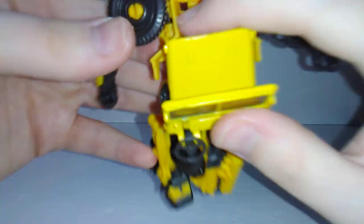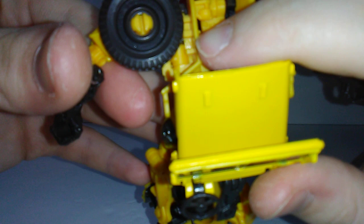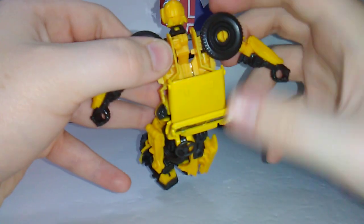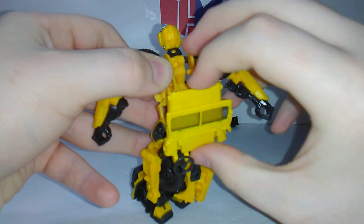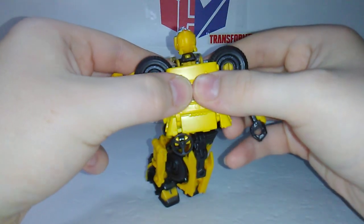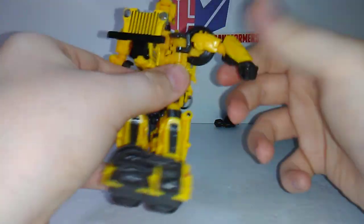There are 2 slots right there that these big tabs will go into, so you just want to make sure these are lined up. Shift this up and push it in. And there you go. Bring down the arms.